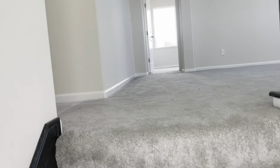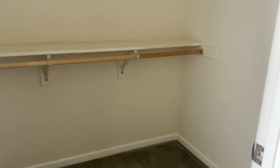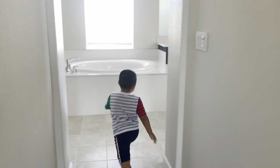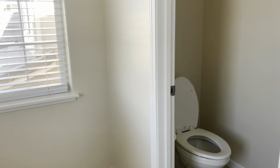Coming, Dominic? Okay, be a good boy. Here's the loft. This is one bedroom. There's another bedroom. This is big. It's a big bedroom. Oh, this is the master because it has two closets. Oh, baby. What's over here? The bathroom. Toilet area.